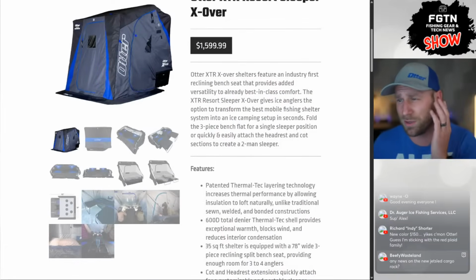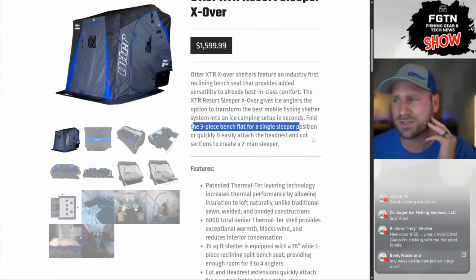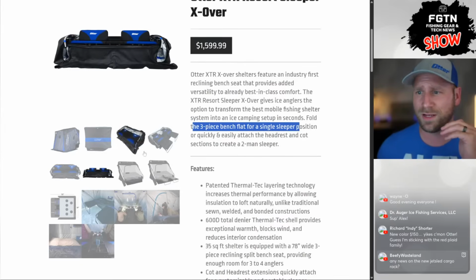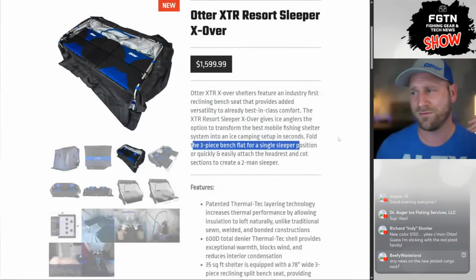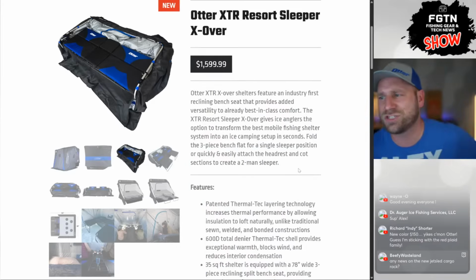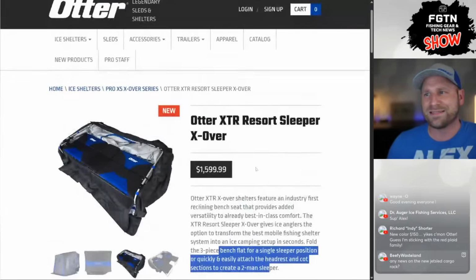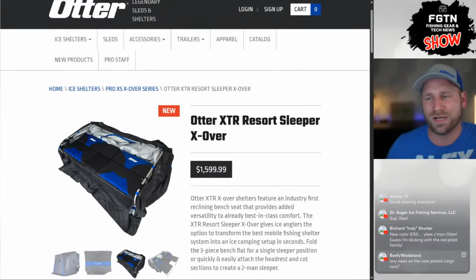So let's take a quick look here. What do we not know about here? Fold the 3-piece bench flat for a single sleeper position. So what they're saying is feel free to just lay this thing out like this and lay on it. If you just got one person, lay on it. You don't need to bring the other stuff. Smart idea. Or quickly and easily attach the headrest and cot sections to create a 2-man sleeper. So that is the selling point of this shelter, the 2-man sleeper functionality.